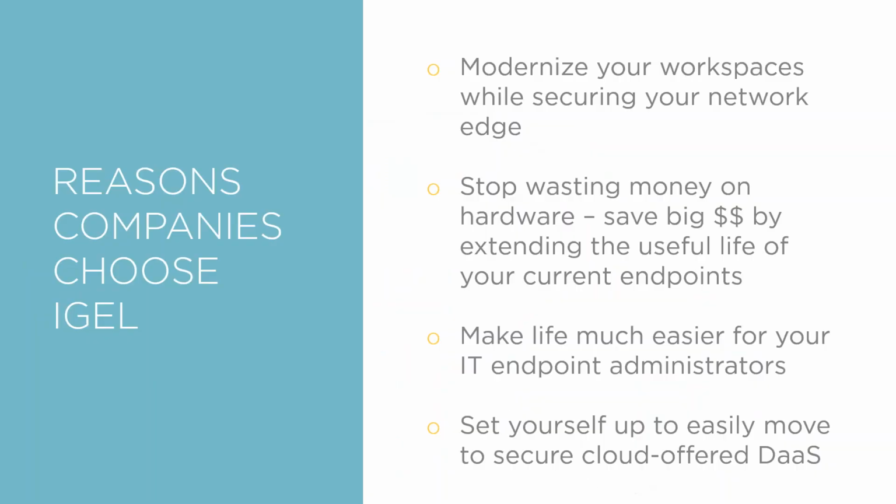So what do we do? We can modernize your workspaces while securing your network edge. We can allow organizations to stop wasting money on new hardware, right? The hardware refresh happens every 3 or 4 years. Don't do that. Keep your current hardware. It's more than good enough to run IGEL OS. Save all that money, avoid all the disruption of new gear going out to all of your users, and make life much easier for your IT team, especially your endpoint administrators. And then again, easily set yourself up to move to the cloud if and when you're ready for that. So that's what we do.